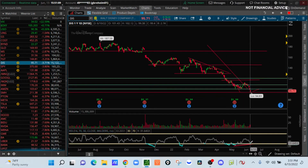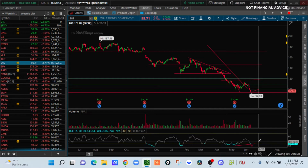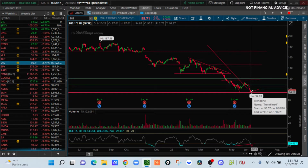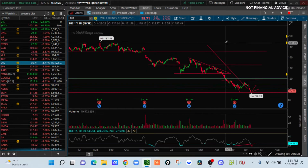We'll see if Disney blows through that divergence. If it's selling off again, that would confirm actually more trend to the downside if we continue to sell off. If we bounce, it could lead to a little bit more of a short-term reversal. However, I wouldn't expect it to go much higher than 107.70.